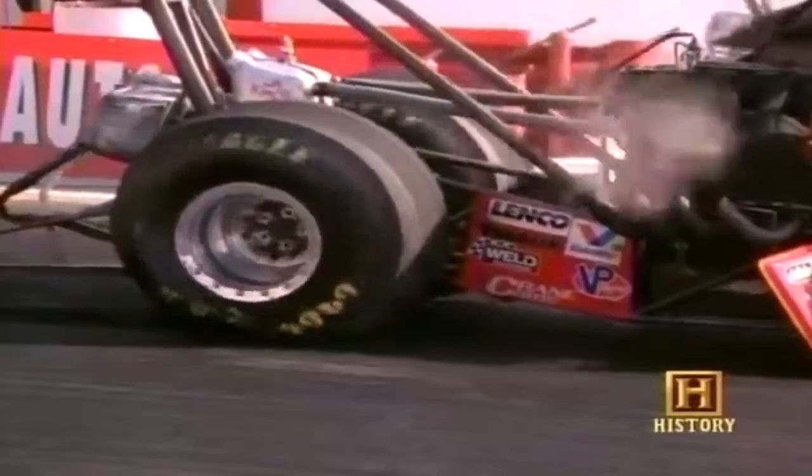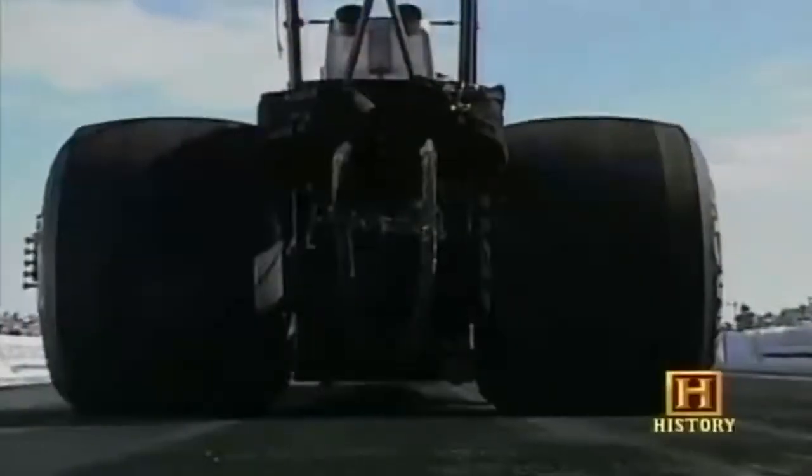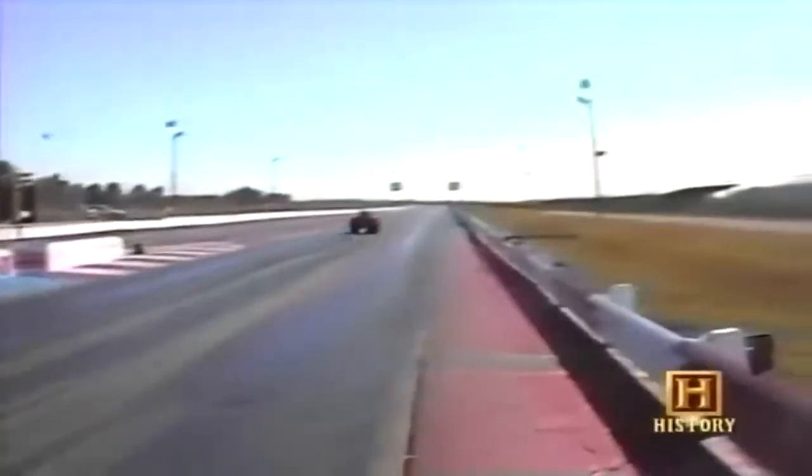Designed to stretch like a rubber band, these tires grow in diameter as centrifugal force increases. As the tire is sitting static on the race car before he launches off the line, you'll probably have about this much sitting on the racetrack. As they go down track at, say, 250 miles an hour, the tire will actually stand up and act as an overdrive gear so that the race car can actually keep pulling as it goes down the racetrack.